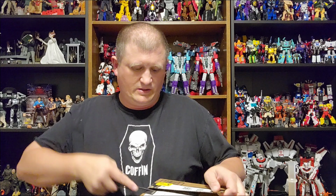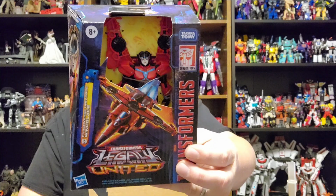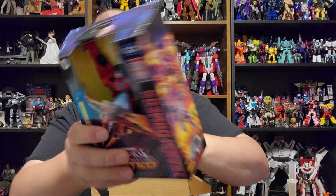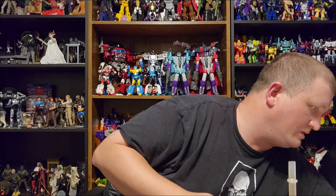Okay. Yeah. Finally, we get a Cyberverse Windblade. This looks good too. Like the face sculpt looks really good. I like it. Hasbro's doing good with these. Not all of them are winners, but some have been really good, though. I did get the Thundertron 2 already. It's just put away already.